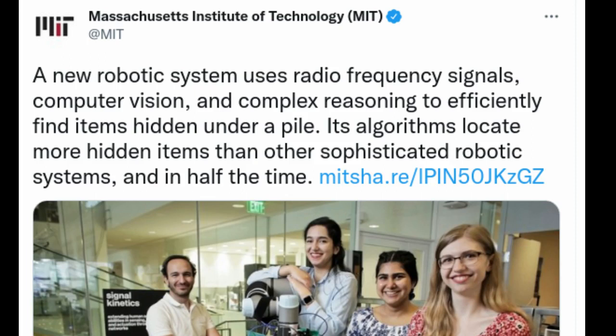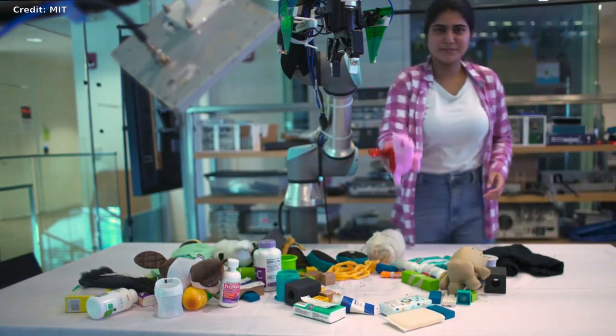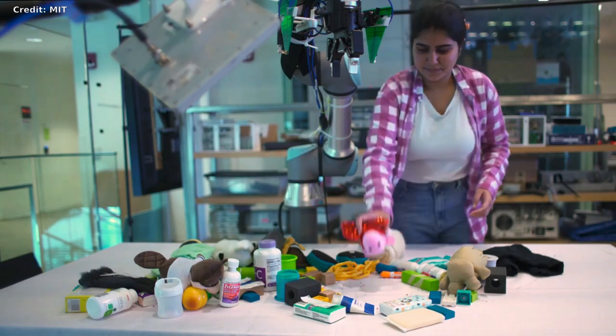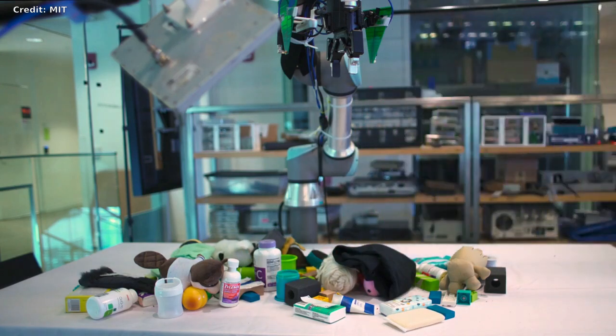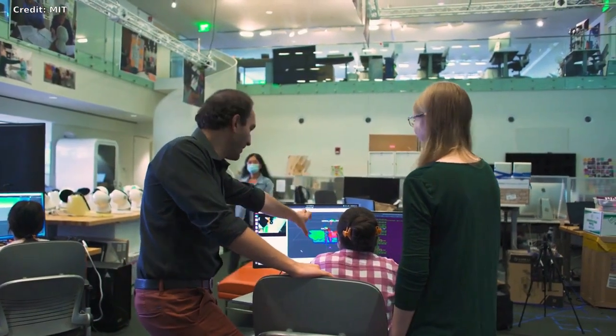With FuseBot, a robotic arm uses an attached video camera and RF antenna to retrieve an untagged target item from a mixed pile. The system scans the pile with its camera to create a 3D model of the environment. Simultaneously, it sends signals from its antenna to locate RFID tags. These radio waves can pass through most solid surfaces, so the robot can see deep into the pile.